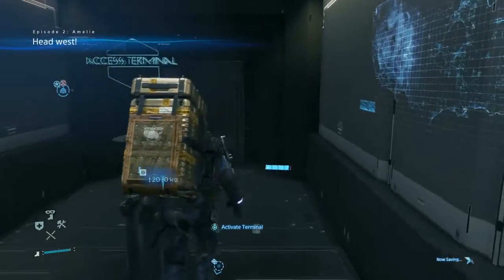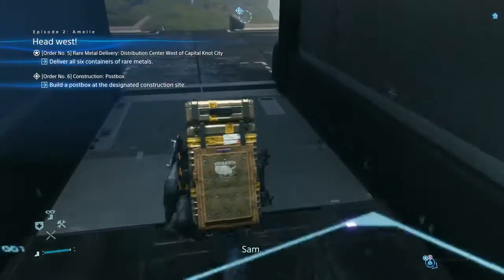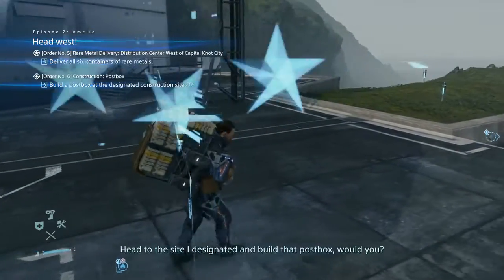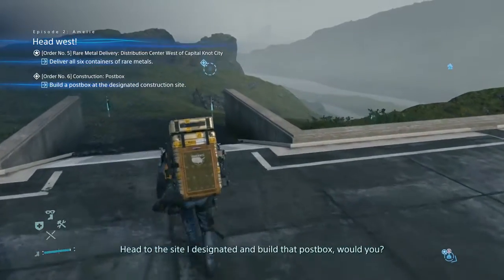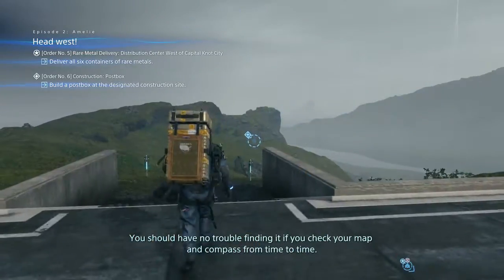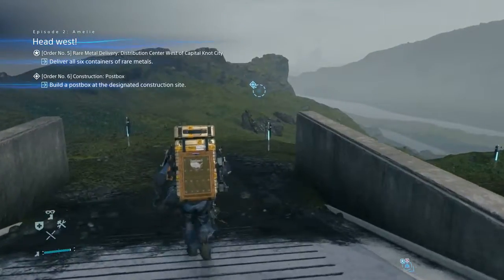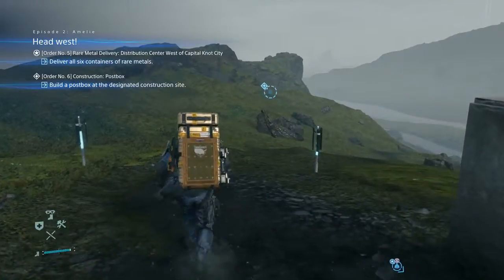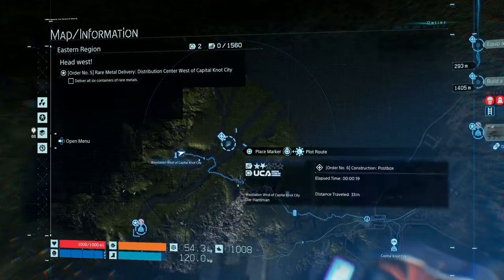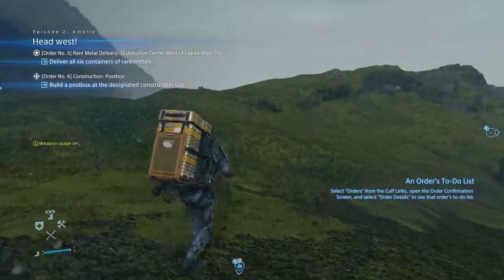Order assigned. Sam, assuming you've got your PCC in order, head to the site I designated and build that post box, would you? You should have no trouble finding it if you check your map and compass from time to time. Weapons restrictions lifted.